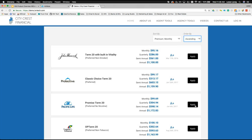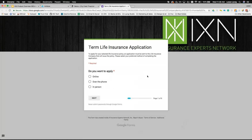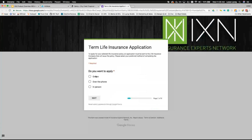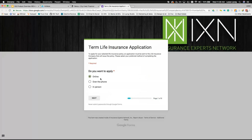We come in here, let's say we want to apply for Pacific Life, click Apply, and this one is set up with Google Forms. So there's a couple different options for what happens when you click this Apply button. You can actually have it go out to something like this, where this is a Google Form. If you want to control what happens when someone clicks on that button, you can have them go out to Google Forms, Cognito Forms. We've got a whole guide on how to set those up. But you can essentially link out to your own application form.